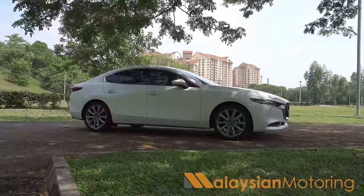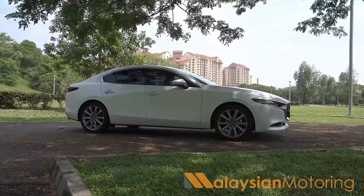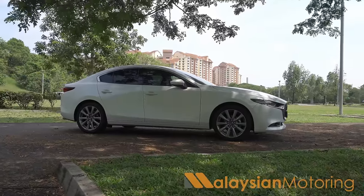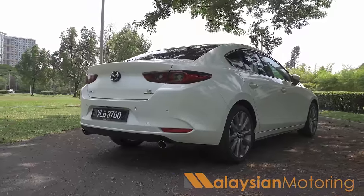And the reason why you arrive at that point is because you want something that is more upmarket, something that feels more premium, something that will make the neighbor's curtain switch. And of course, if you buy it in white, it's not really going to do much, but if you buy it in red, everyone's going to be looking at you. A Mazda in red always turns heads, no matter which model it is that you go for.